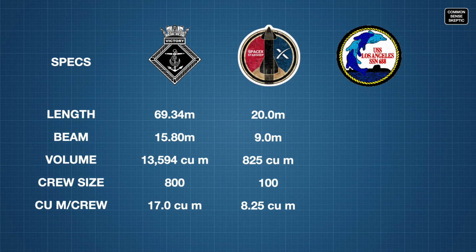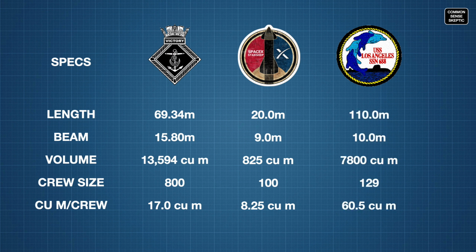Comparing the numbers from Starship and HMS Victory, the LA-class subs conservatively have at least 7,800 cubic meters of interior volume and carry a crew of about 129 sailors and officers, so that gives each man a share of space measuring about 60.5 cubic meters each.